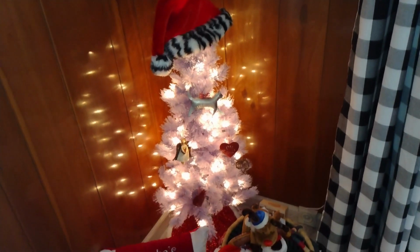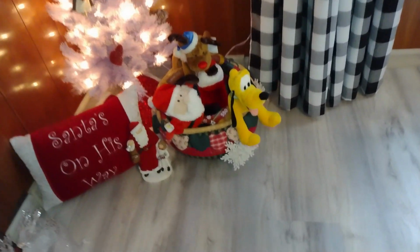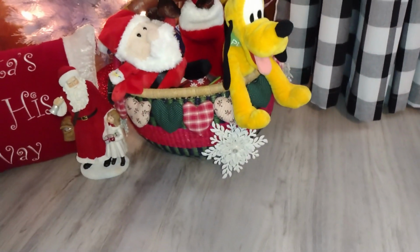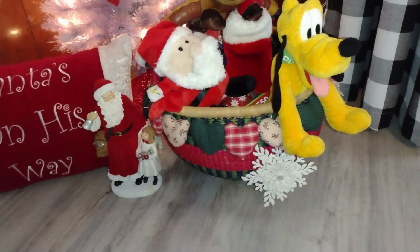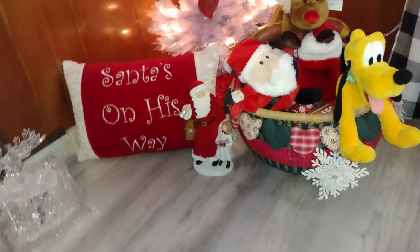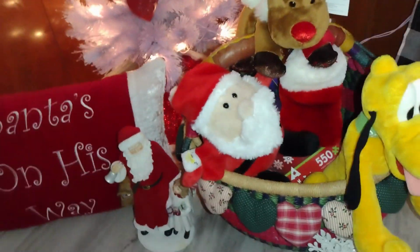I'm not decluttering those. And this basket down here, I'm not decluttering the basket. I decorated the basket with my snowflakes I used on my purple tree last year, and this thing that my sister-in-law made for me years ago. I put that around it. But the rest of these things are getting decluttered, and you might recognize some of it from before.